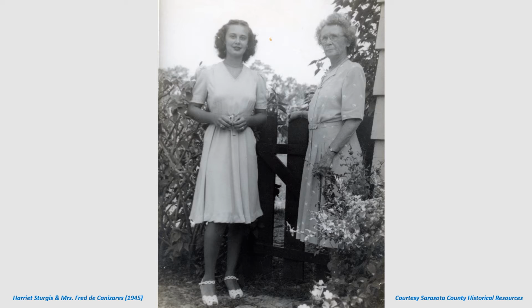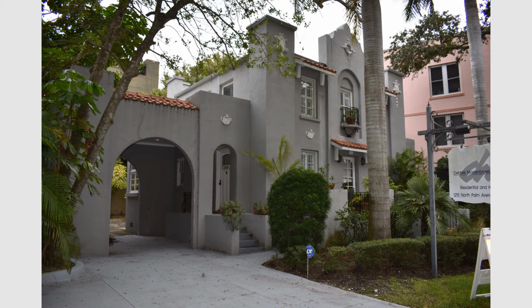This is a picture of Harriet Sturgis and Mrs. Fred De Canizares in May 1945. A last look at the De Canizares house, Chateau Chica.